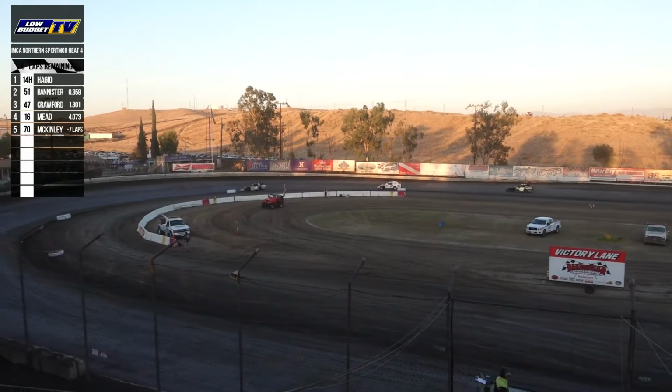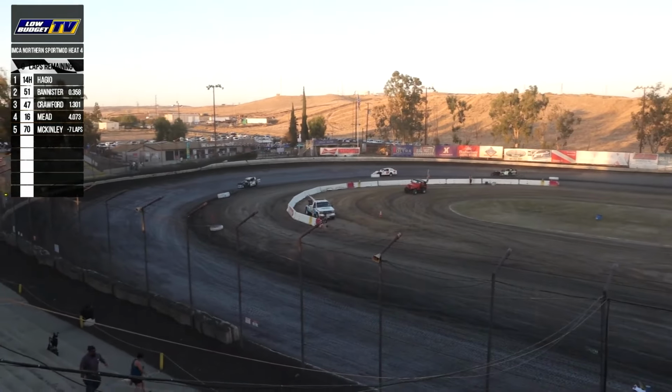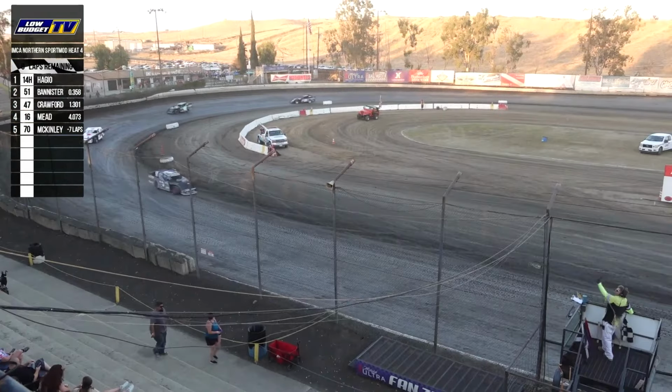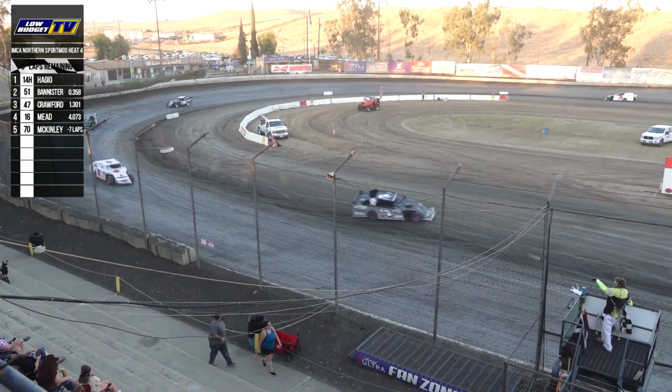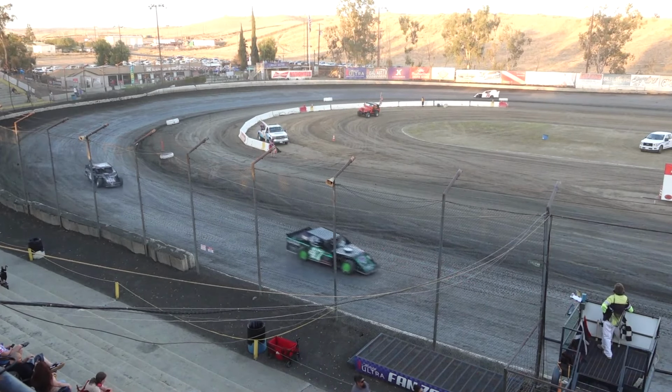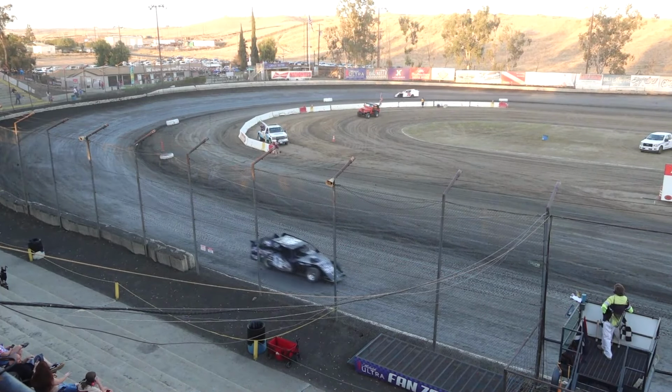We got Hobby Stocks coming up next. H&S Bodyworks and Towing Hobby Stocks coming up. And I'm going to take a look here to see how many we have. What do we get to work with here in our Hobby Stocks?